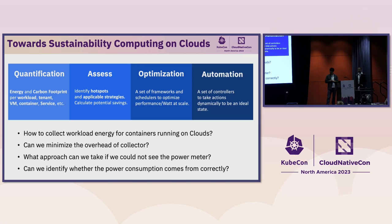So let's move on to sustainable computing topics on the cloud. I defined four things to optimize sustainable computing here. It's not only for sustainability topics. It's common in many workload performance optimizations on the cloud. So four steps: quantification, assessment, optimization, and automation.